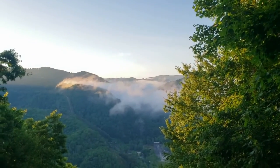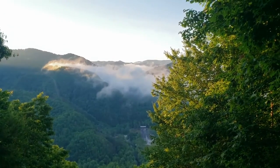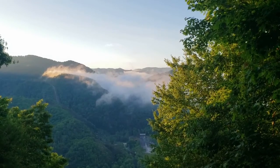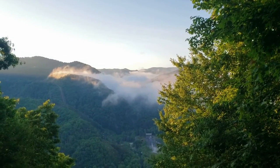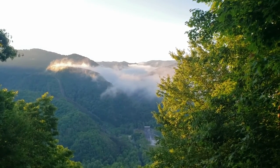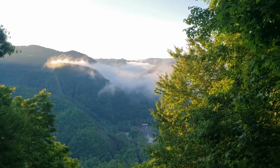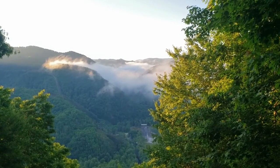Now that the sun is rising more, there's more steam accumulating on the mountains, and it's just so breathtaking. I'm so excited to come back here sometime soon, because I can't not come back to see this beautiful mountain landscape. Yeah, I'm ready. I can't wait to come back here.